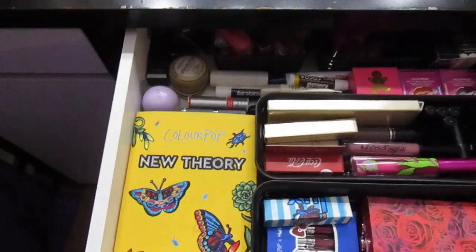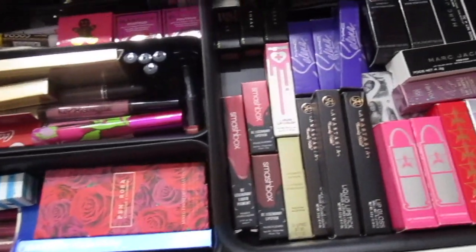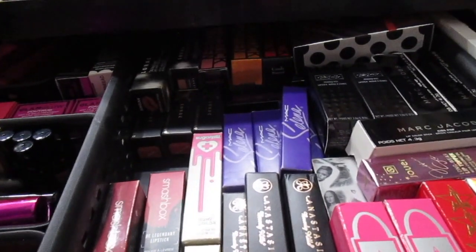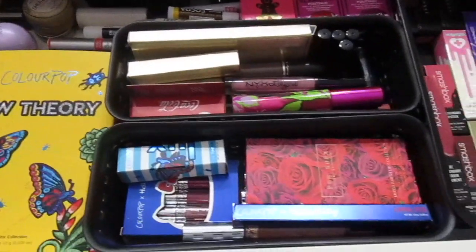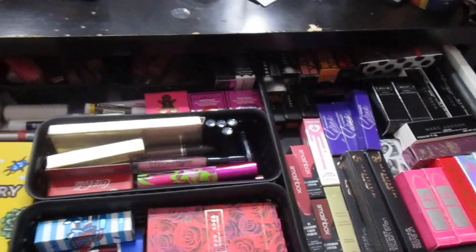All right, guys, before we say goodbye, I just want to show you what I did with my lip drawer. You guys remember how it looked before, and this is now the after. Wish I could pull out the whole lip drawer so you can see all the way back there. But I have everything organized now in a little section. It feels so much better. I love this little organizer. It definitely helped my life.